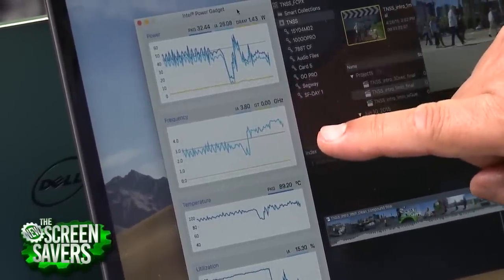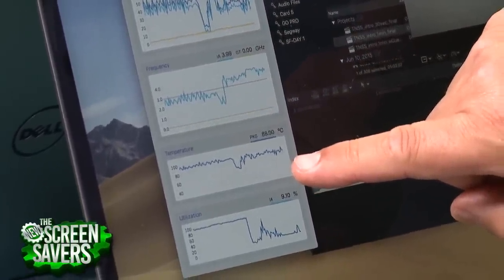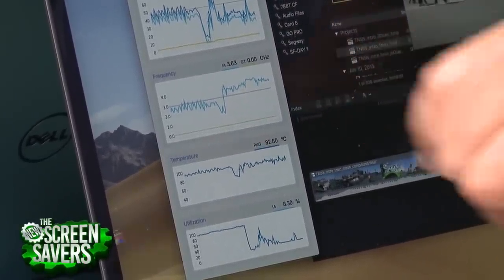It does jump up immediately to a higher speed. We're over 4 gigahertz right now. I expect, though, as the thermals go up, the temperature goes up, that the speed will go down to protect the chip. But for 15 or 20 seconds, we're getting a considerable improvement in speed.